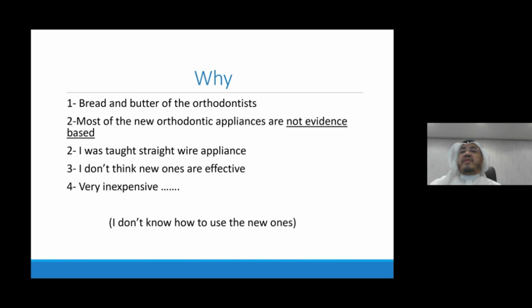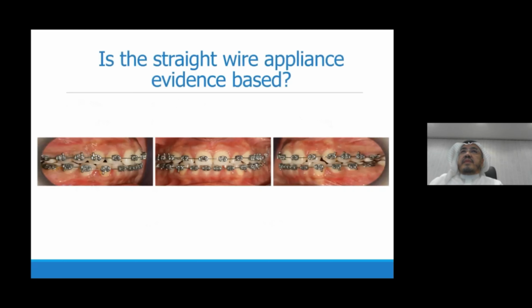In addition, the fixed appliance is very inexpensive and affordable. We can do our practice without paying a lot of lab fees. And some might say we don't know how to use the new ones, and this is a fact. When you have new appliances, you assume that you know them, and you add them to your practice after attending a lecture or two, or a hands-on workshop, and then you think that you know. In reality, we don't, and I'll tell you why. That's why we still practice the fixed appliance.